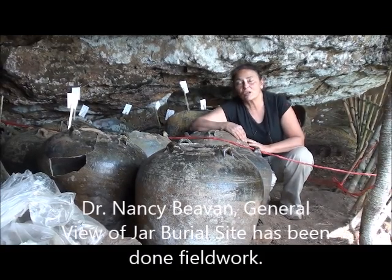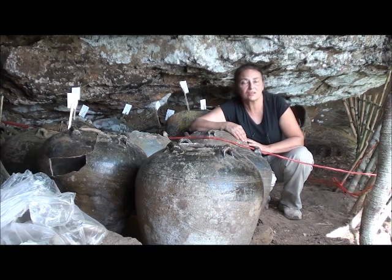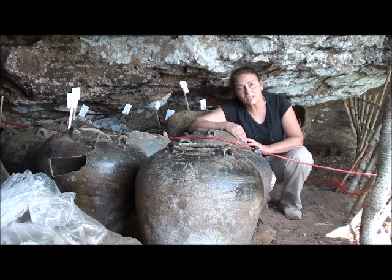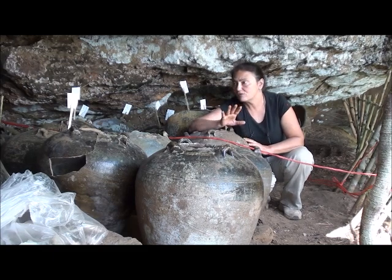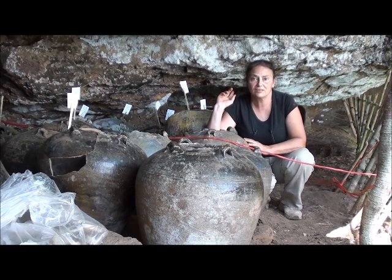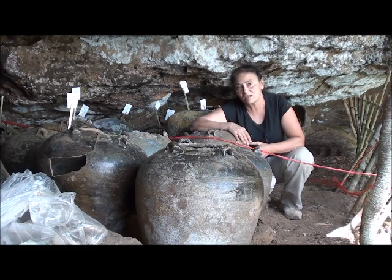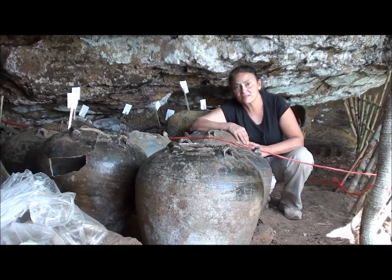This is Phnom Khnang Peurng, the largest of the jar sites that we've so far surveyed in the Cardamom Mountains. It was particularly important to come and survey this site, first of all, for the number of jars that we have. There are over 40 entire jars, and Tep Soka has conserved perhaps another 7 or so. Many are still in pieces.